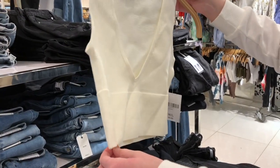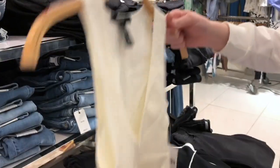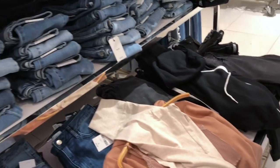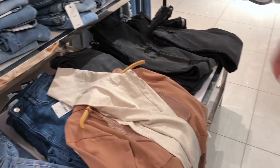Do you want to get it? They have some shirts like this that are only $5.99. Yeah, I like H&M. They're going to have some too, I bet. Okay, all right, so we're going to go to H&M. All right, we're going to check out of Forever 21 now.